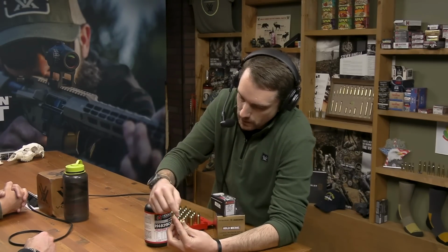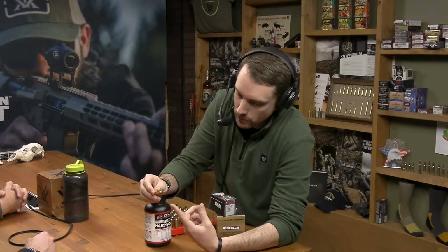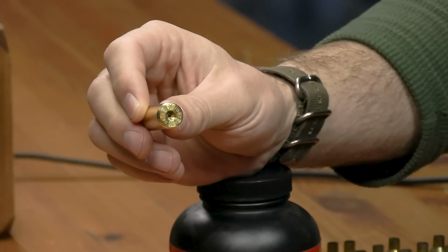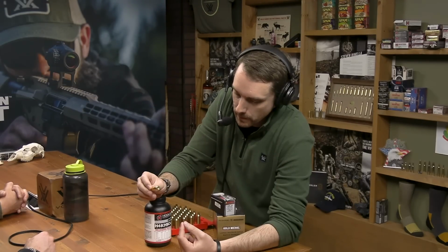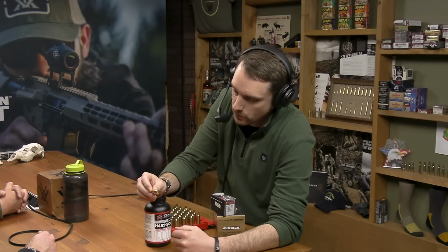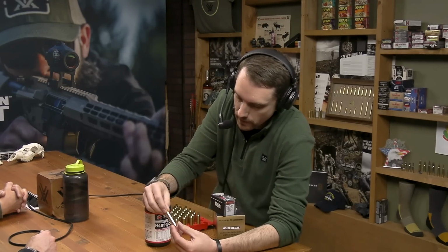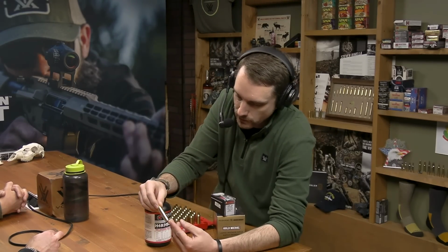I should also back up. Through the web goes the flash hole, which is that tiny little hole. If you can see that on the screen there, it's called the flash hole. And that's where the gases from the primer's ignition are vented into the powder volume and capacity of the case there. And that's what actually burns the powder up via the flash hole.